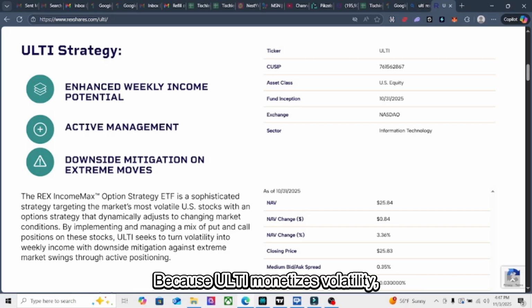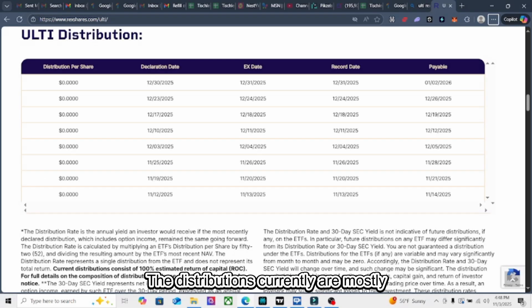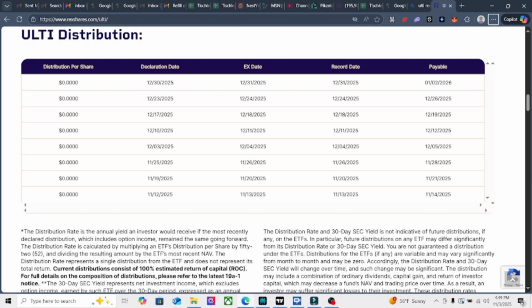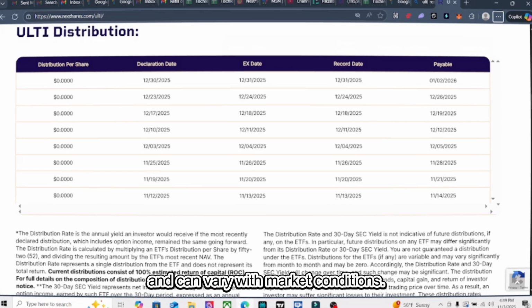Because ULTI monetizes volatility, it intends to provide enhanced weekly income potential. The distributions currently are mostly classified as return of capital, and the fund's distribution rate is calculated based on recent option income generated. It's important to note distributions are not guaranteed and can vary with market conditions.